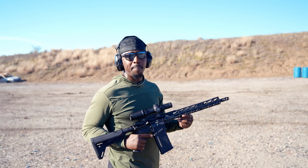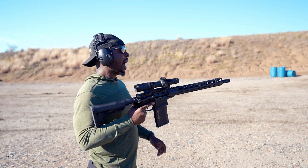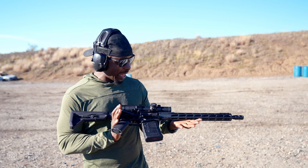I'm pretty sure right now Peter hates me because he's getting beat to death by the concussive force of this gun. However, man, is it light. Look at it. It just is so light.